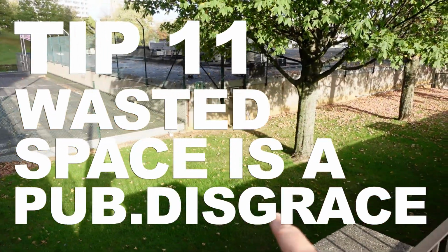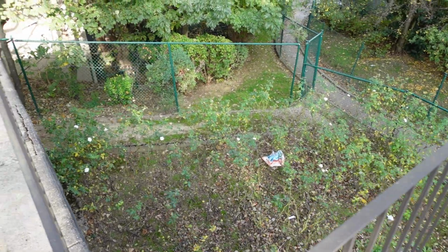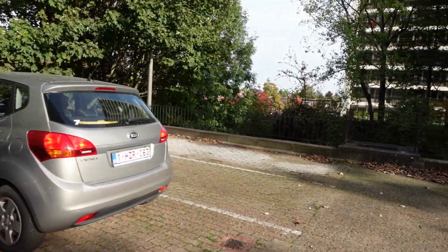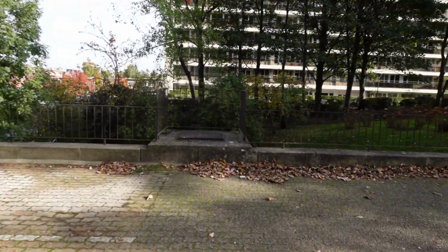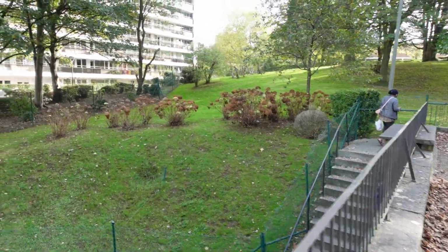Tip number 11. Wasted space is a public disgrace. The appearance of wasted spaces in an environment that was specifically designed for living gives a subliminal message to the residents that their presence around the social housing blocks was ignored and disregarded as a design condition.